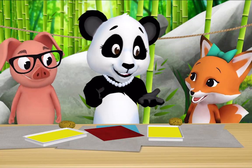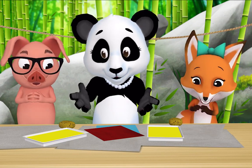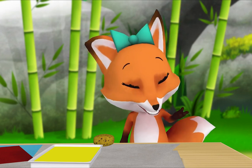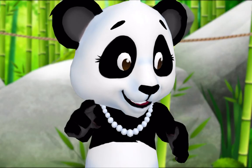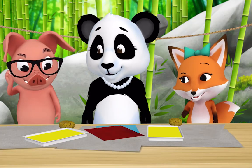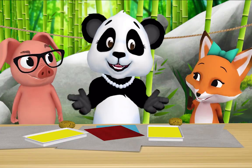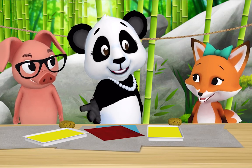Fox, I'm going to show you a new way of painting. Ooh. I don't see any paintbrushes. That's right, Fox. We're not going to paint with paintbrushes. We're going to paint with sponges. Ready to see what happens?